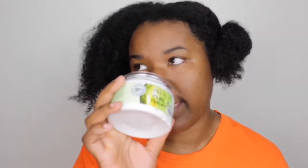All right, so let's get into this butter. Ooh, it smells really good. It kind of smells like baby lotion, kind of, but it has that type of scent to it. Ooh, it's nice and thick. I like it. Oh yes, mm-hmm.